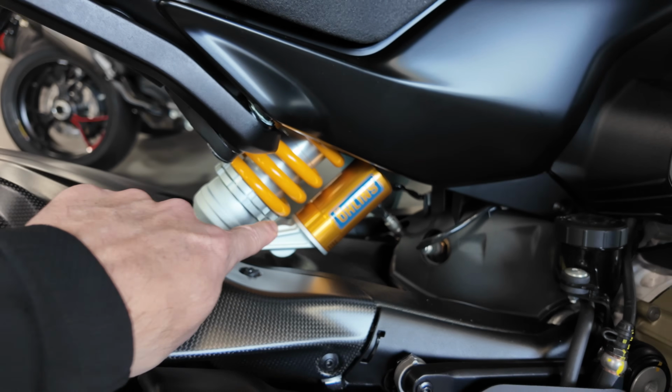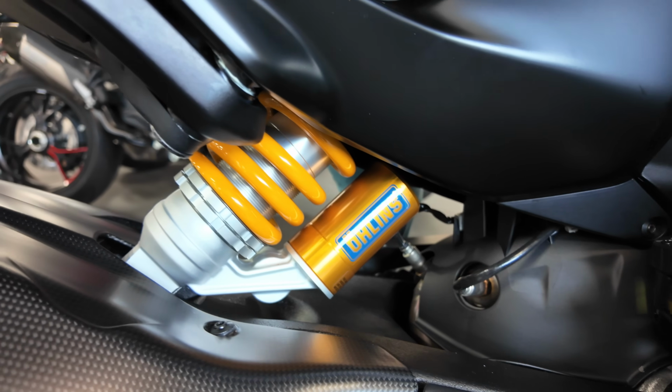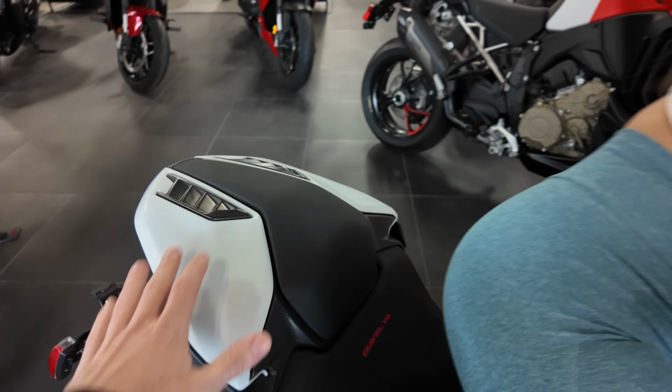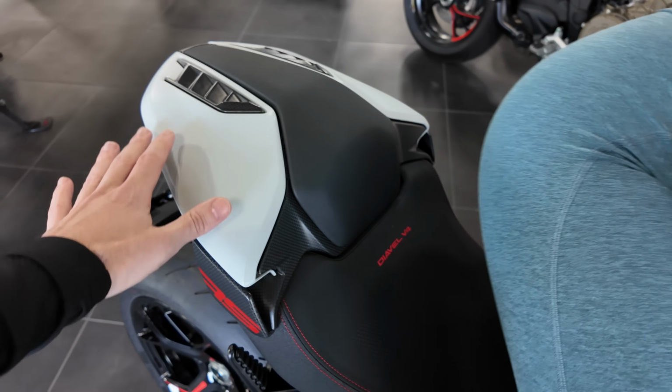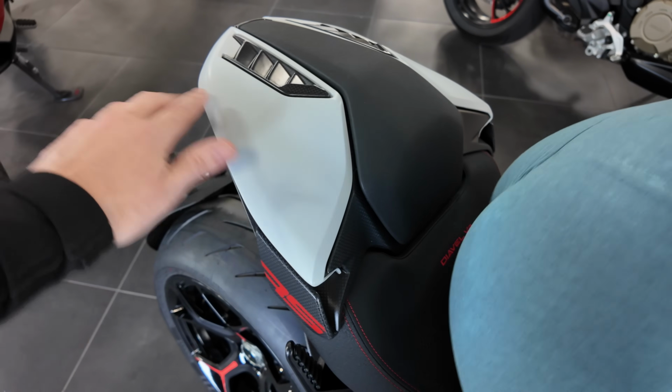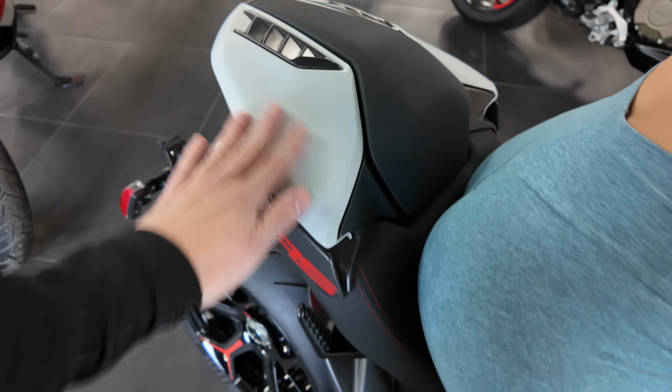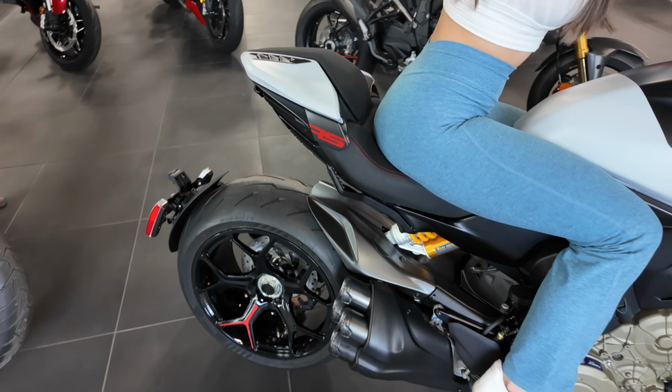I love how they did the rear suspension there too. Look at that Öhlins suspension, looks incredible. Another thing that's really cool is this whole rear seat design, the seat cowl. Again, I love this shade of white. It's almost like a titanium light gray or something. Seat super comfy.